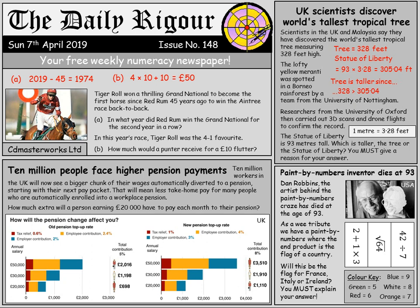But obviously we could have answered that question by changing them both into metres as well, and we could have done that by dividing 328 by 3.28, which incidentally means that the tree is 100 metres high. But anyway, okay, on to our UK story.